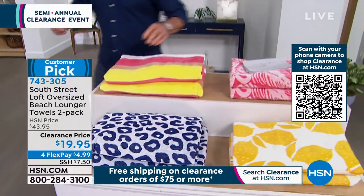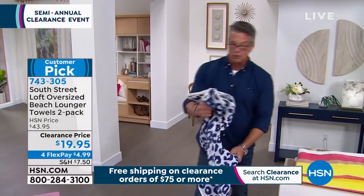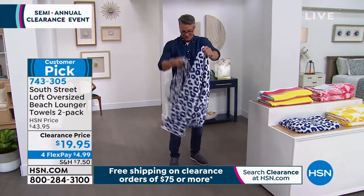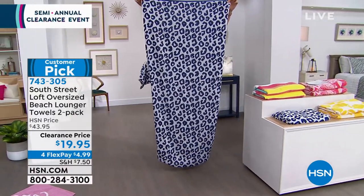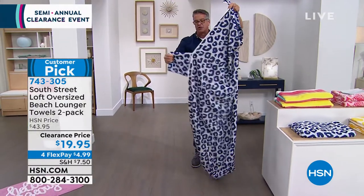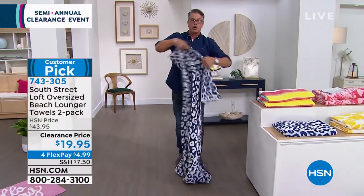I gotta open them up real quick, Stephanie, so everybody can see the size. Because Stephanie knows, and most of you know, I'm a big guy. I'm 6'3". Look at the size, if I can get the dang thing open. Look at the size of that. All right, that is huge. It has a little pocket on the side, so if you're using it on your lounge chair, it's perfect there, right? And then it'll go right over the chair.